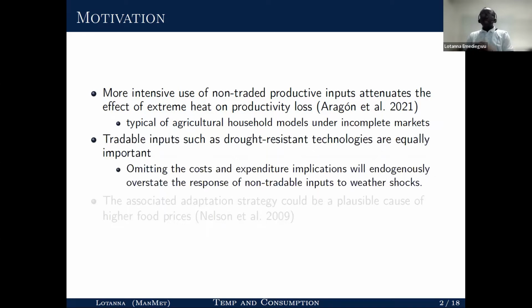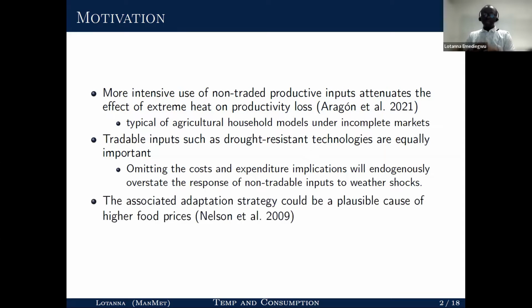What we typically see in these kinds of countries where droughts are very persistent is that drought-resistant technologies are equally important. And if we omit the cost and the expenditure of these technologies, then what we report as a response to water shocks could be endogenously overstated. And it's not surprising because a few years ago, Nelson and co-authors did a very good job by showing that adaptation strategy could actually be a plausible cause for higher food prices, not necessarily the weather shock itself, but the adaptation strategy could raise the prices of food.